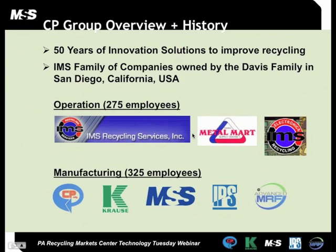The largest company of the manufacturing branch of the CP group of companies is CP Manufacturing. They design and build the complete turnkey processing and sorting systems, like a complete single stream MRF or a municipal solid waste handling facility. The second division is Kraus Manufacturing, which specializes in equipment to process and sort construction demolition waste.